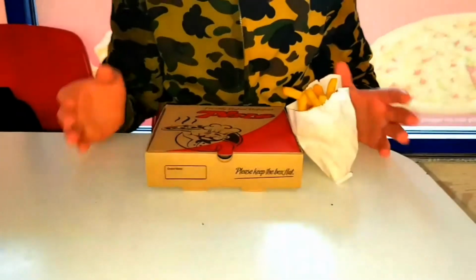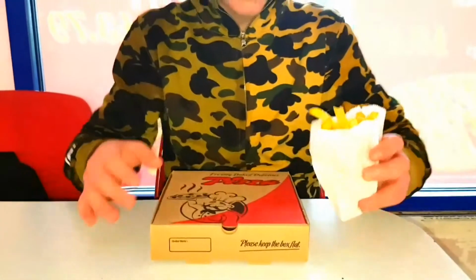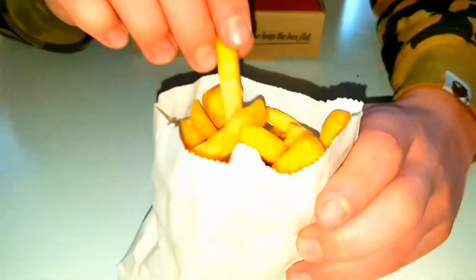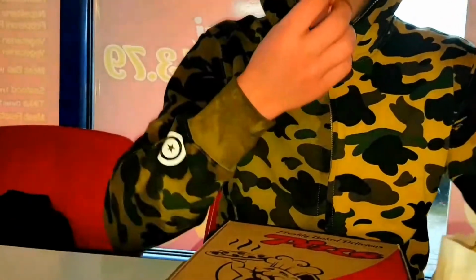Yo guys, back. Food has arrived, as you can see. It came quite quick, took about 3-4 minutes. The chips are very nice, very warm. Let me have a quick taste test. Very tasty, good salt. You can see the steam still coming out of them. Very nice, good balance of salt and pepper. Now I'll go for the pizza.